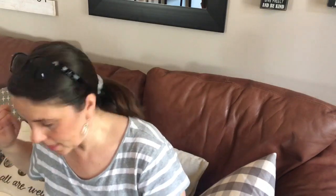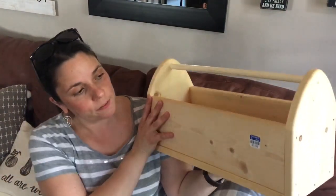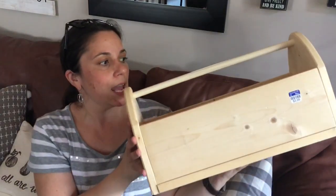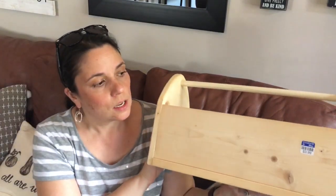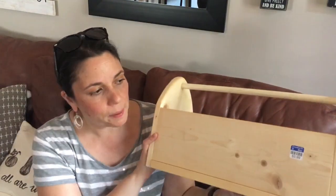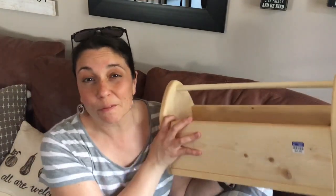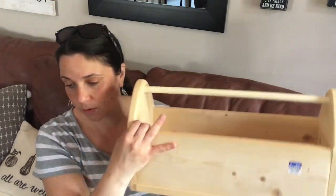Okay, then I got, this was a great deal. For something this size, it was pretty remarkable. So this is like an unfinished tool box, you know, tool carrier kind of thing. And I'm gonna use it inside, probably paint it. I don't think I'll stain it. I think I'm probably gonna paint it and put some kind of graphic on it. But it was $3.99, so I got it for $1, which for something this size is a really, really good deal. So that was a buck.